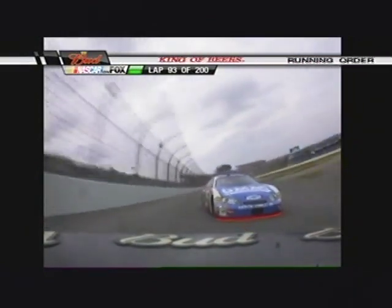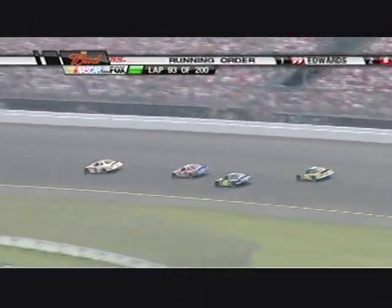Remember half a dozen or so years ago when Jeff Burton was Rain Man? And every time it was like Mother Nature was his biggest fan. Every time it would rain, Burton would win.